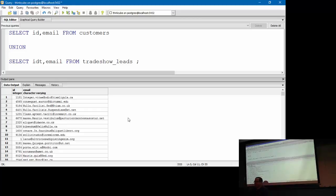Unless, of course, you throw in some brackets, because then it resolves the brackets first, and then builds its way out from there. But it behaves just like every other SQL thing you've ever seen. Like every other piece of math you've ever seen.